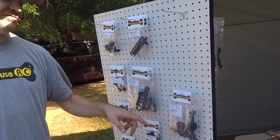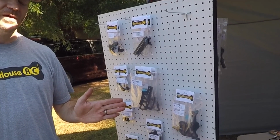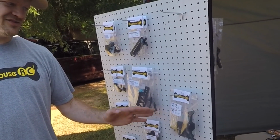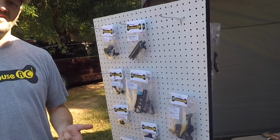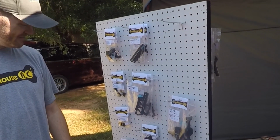The stock axles on a TF2, I think, have about 25 degrees of steering throw, maybe 30. These have a full 45 degrees. Oh, wow. So you're going to get more steering out of these than any other axle available. So not only do you get the really good scale looks, but you also get performance out of them. That's awesome. It really is.